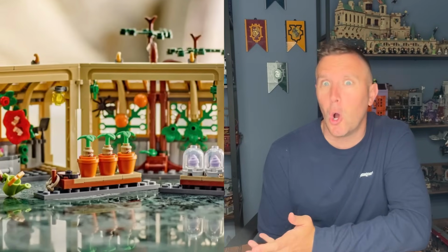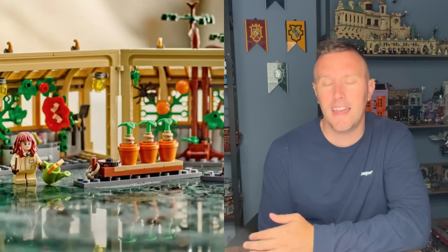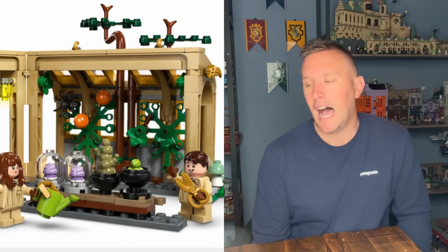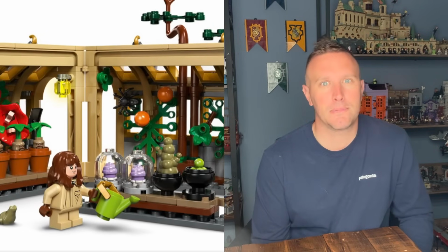It does look good opened up. Like, it does look like a fun set. It's gonna look good displayed next to this new Hogwarts Castle system. I wish it was bigger, and I guess that would increase the price point, so maybe this is better.